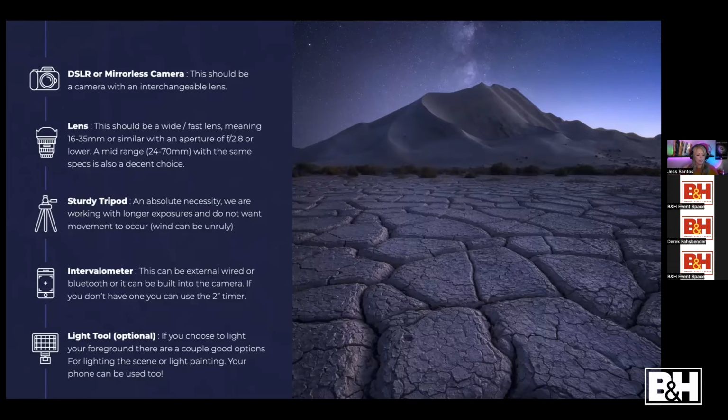So we want that wide lens because we're trying to capture our foreground as well as the big giant sky full of stars. So we want to have as much room for our foreground and the Milky Way as we can. So a wider lens is usually a better choice. However, a mid-range lens also works great if you want to capture some more intimate things, but then you get into some different settings. So a 24 to 70, after you've tried some wide angle, you might want to try some mid-range, which is also fun, but you also need that 2.8 or lower.